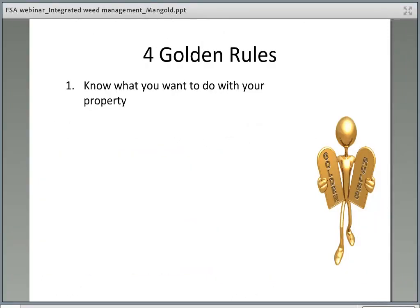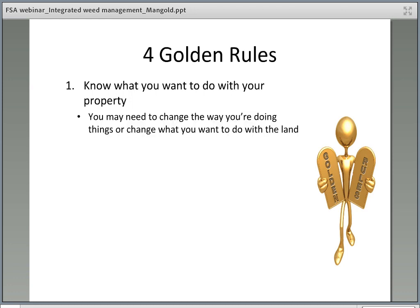There are four golden rules that we've come up with for integrated weed management. The first is know what you want to do with your property. That determines what type of vegetation you want to have out there. You want to have vegetation that meets your management goals. This may mean, sometimes, that you may not be able to achieve those management goals.